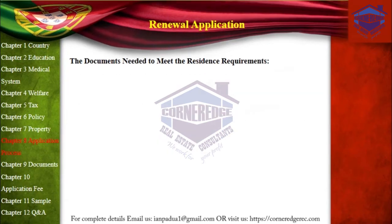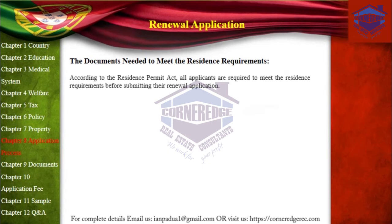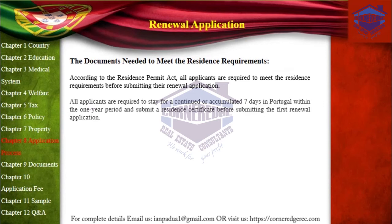The following are the documents needed to meet the residence requirement. So according to the Residence Permit Act, all applicants are required to meet the residence requirements before submitting their renewal application. All applicants are required to stay for a continued or accumulated 7 days in Portugal within the 1-year period, and submit a residence certificate before submitting the first renewal application.